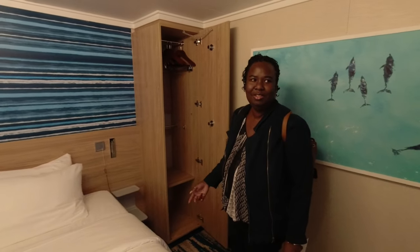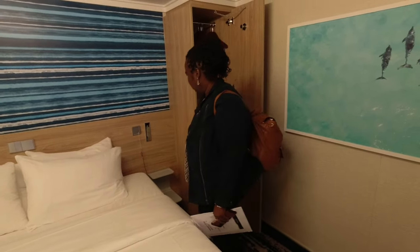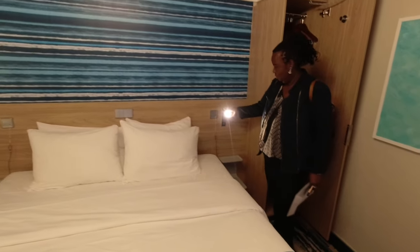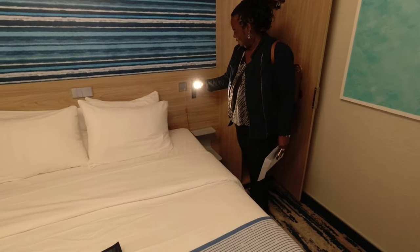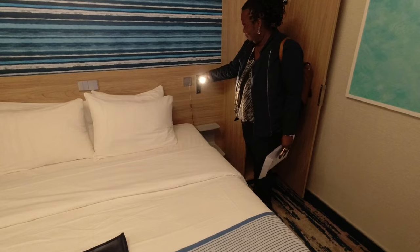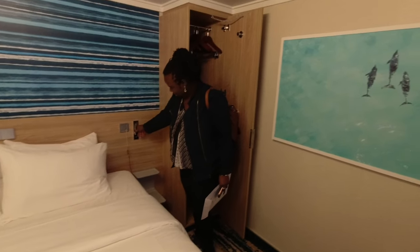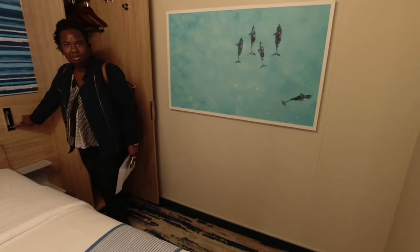And of course, you're going to see our names on there. And then, cool, we got two closets. Oh, check this out, y'all. A nightlight. I wasn't sure what this was for, but that's kind of cool. You get up at night and it shuts back off. Got a reader light. And then there's where you can plug your phone up right there as well, the USB port.